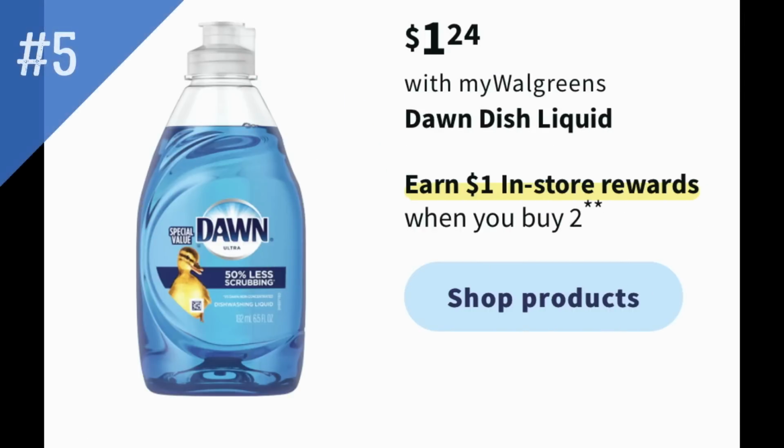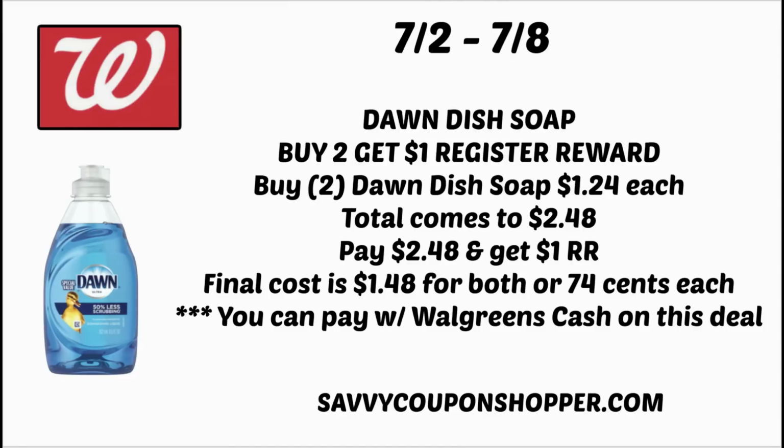One thing we're doing this week at Walgreens is we're stocking up on dish soap. This is a Dawn dish liquid soap deal. We've seen it before, on sale for $1.24 each. Plus, when you buy two, you earn a dollar register reward. I don't know if the Dawn and the Gain are the same promotion. I mean, they're both P&G products, right? So we'll have to wait and see, but this is a good deal at $1.24 each. Grab two of them for $2.48. You'll get that dollar register reward, making them $1.48 for both, or just 74 cents each.